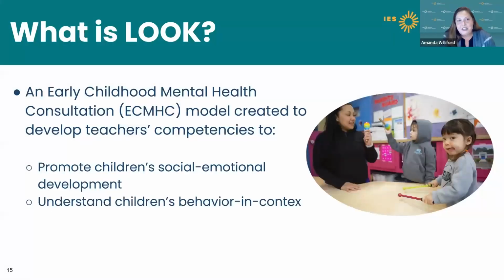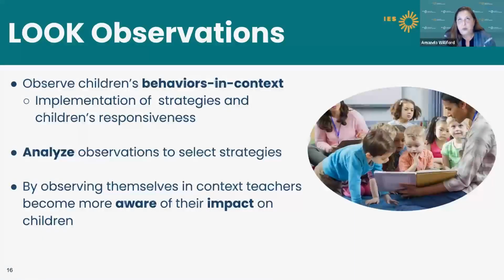Next slide. So what is LOOK? LOOK is an early childhood mental health consultation model that we created to develop teachers' competencies, to promote children's social emotional development, and for teachers to be able to understand children's behavior in context.